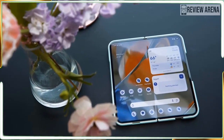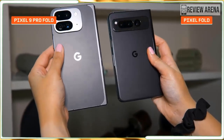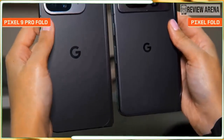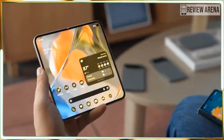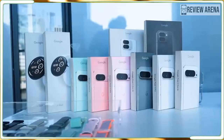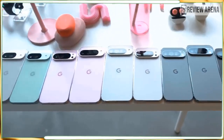Forget everything you knew about the Google Pixel Fold. The new, deep breath, Google Pixel 9 Pro Fold shares perhaps one thing with its predecessor, the fold in the name, and that is for the better. The Pixel 9 Pro Fold renders the original Fold a prototype at best.